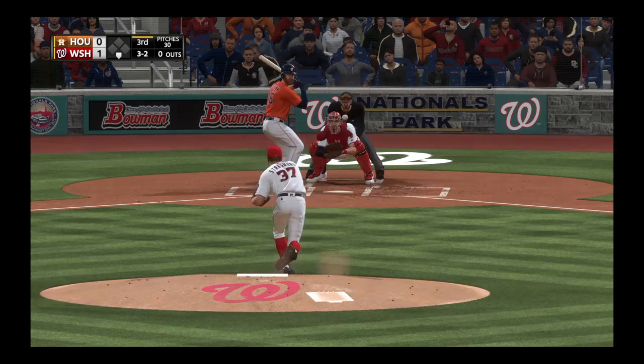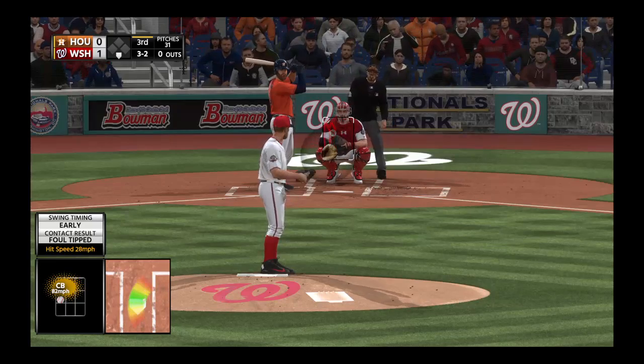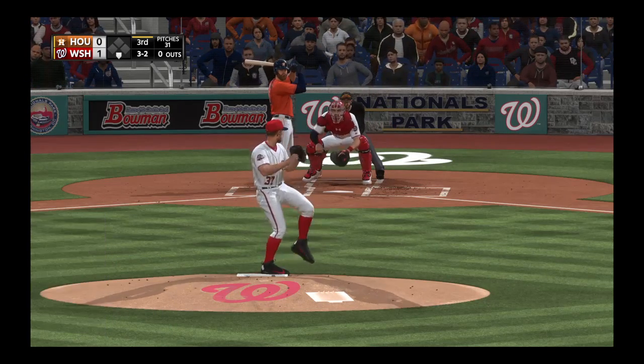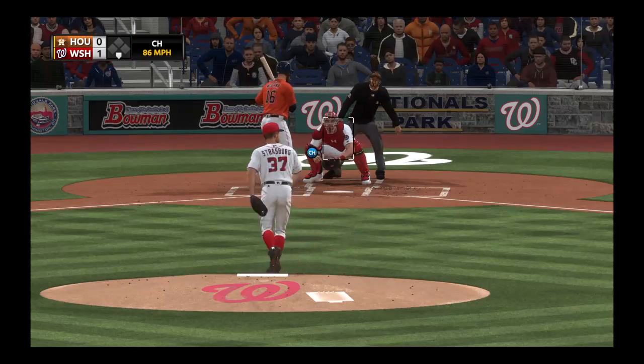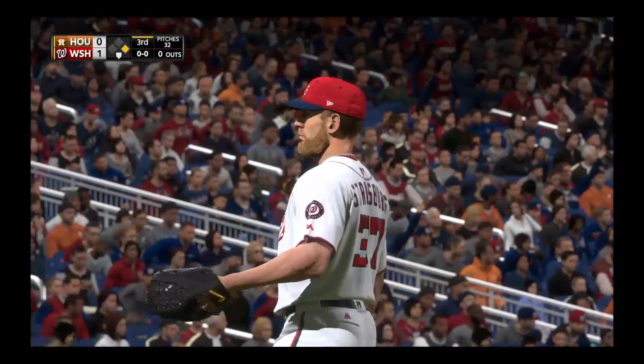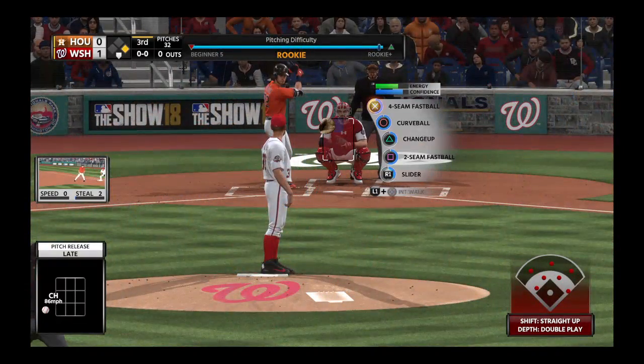He lays off there, ball 4. So the leadoff man is on here to begin inning number 3. They haven't been able to register a hit against this guy, but at least they have a base runner here.